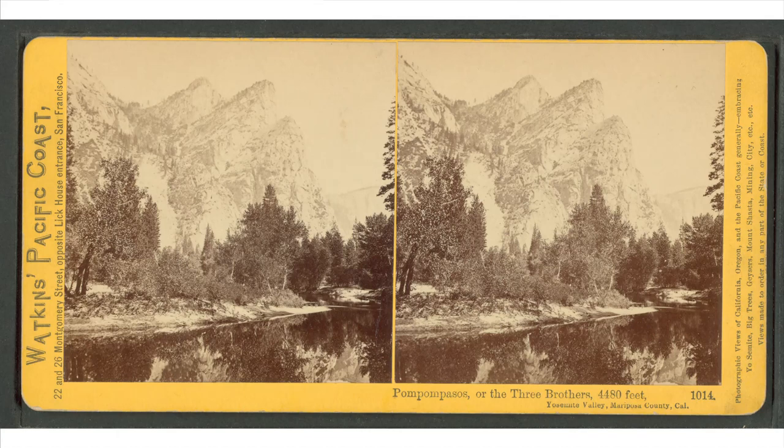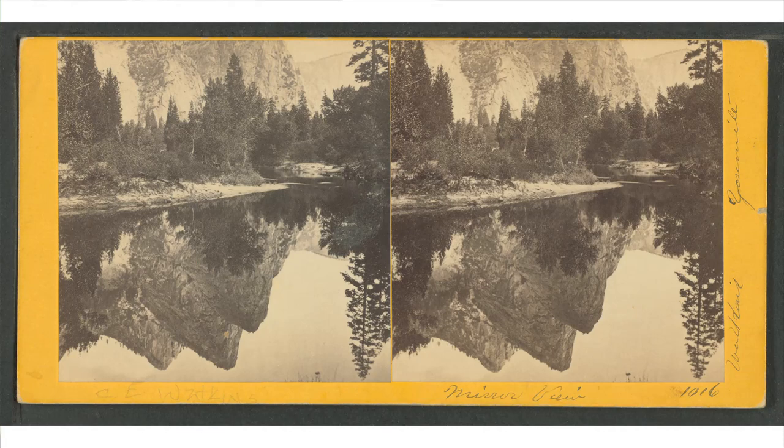Here's a stereograph of the three brothers. He didn't have a camera big enough to get the Merced River in front of the three brothers in the picture. He makes this stereograph the best he can do with technology available. A stereograph was usually titled, not here, "in the distance stand the gray rocks." What is it?